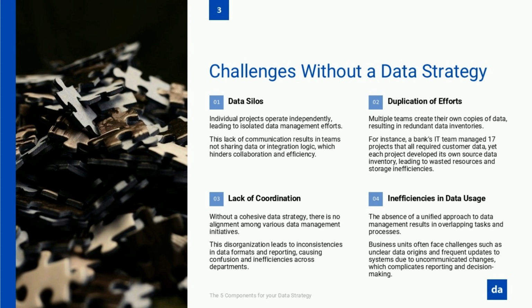The ones that don't teach you anything, that hold you back for no reason, and exist only because of bad planning. And here's the thing. Not having a data strategy falls squarely into the second category. It's a problem that's 100% avoidable, but without a plan in place, you'll find yourself dealing with roadblocks that eat up time, resources, and energy.